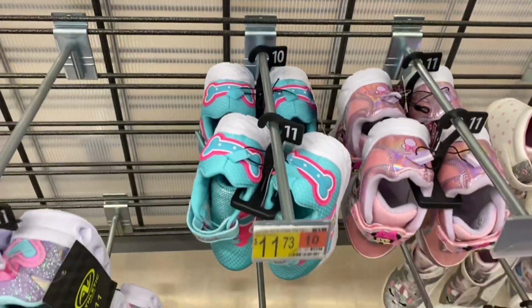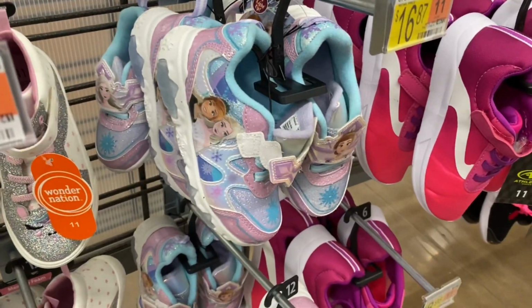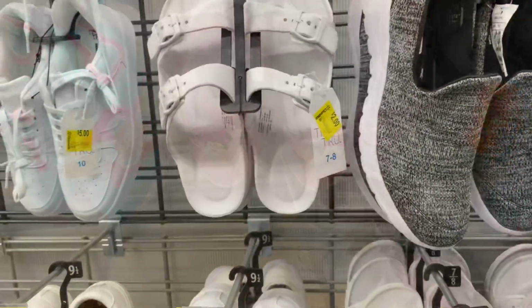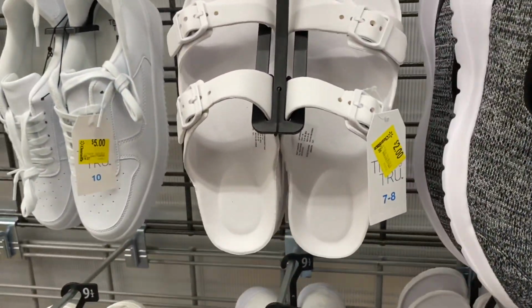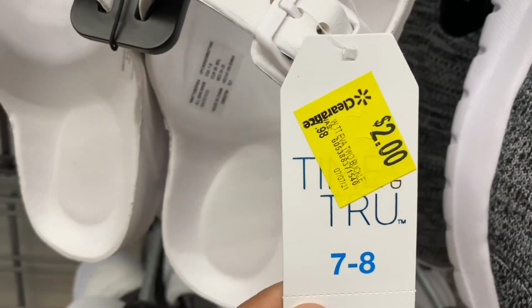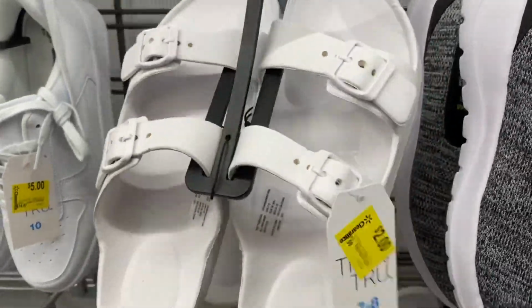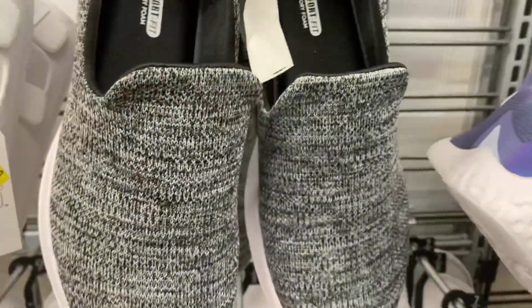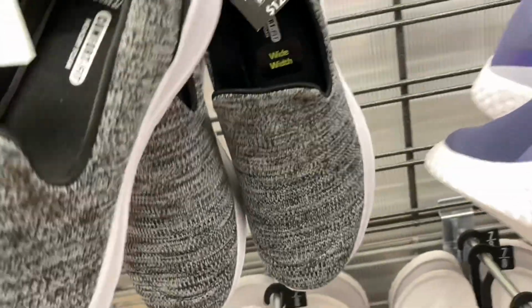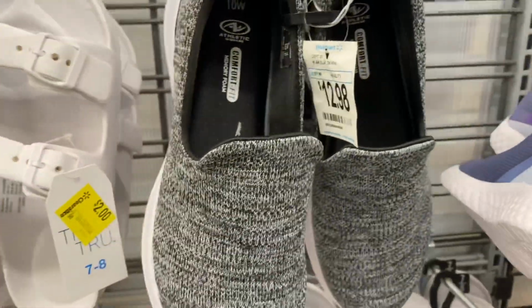So I am gonna check these Minnie Mouse, and the Frozen aren't, so let me check this Minnie Mouse. Let me show you a couple of shoes. Okay, so I am gonna take these. $2. They just remind me of my Birkies. These are super nice. If I find my mom's size, they're only $5, so I'm gonna take them.